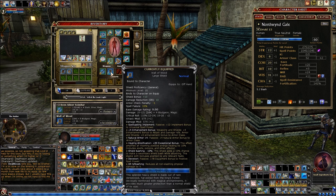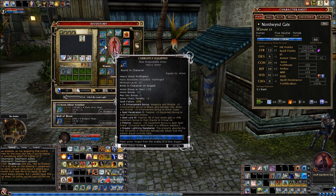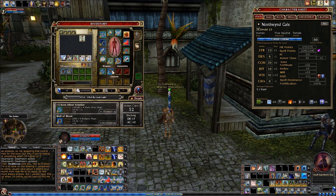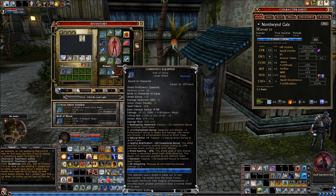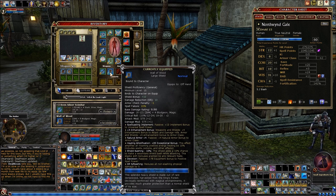It's got heal amp 20. Natural armor 4 doesn't stack with my spider skin. Shield bashing, not a big deal. Devotion 78 is kind of nice, although it's not that much more than what I have on the armor, which is 54 general potency. Let me just double check that I'm right about the 54. 52 potency. So it's a little bit more. I appreciate that extra healing spell power. And DR5 slashing, that's redundant with my elemental toughness buff. So it's not as great as it could be, but it's a good shield for a druid.